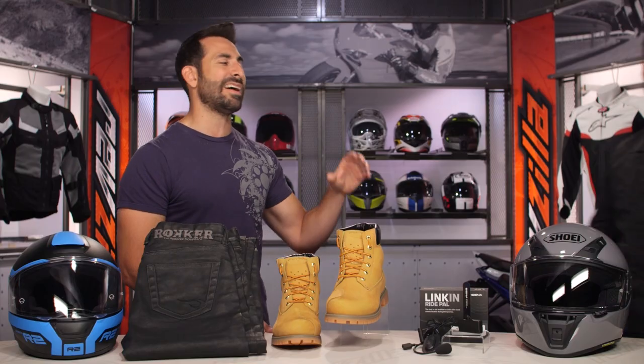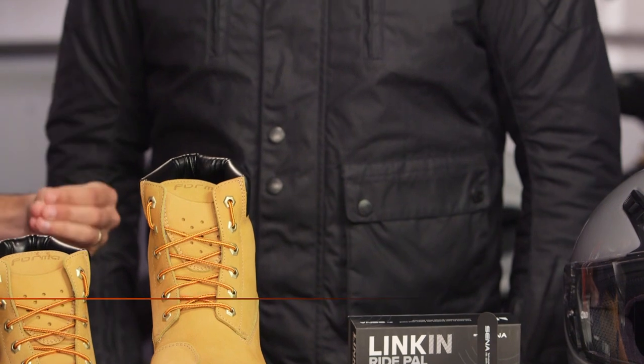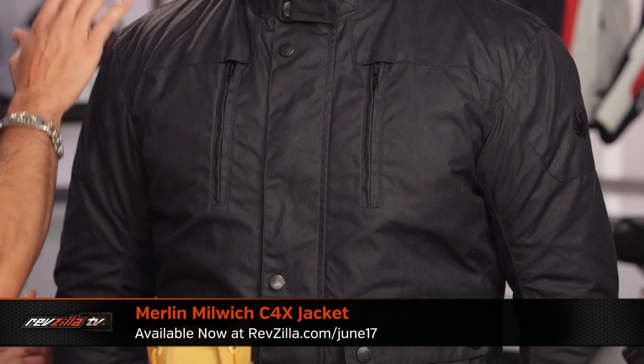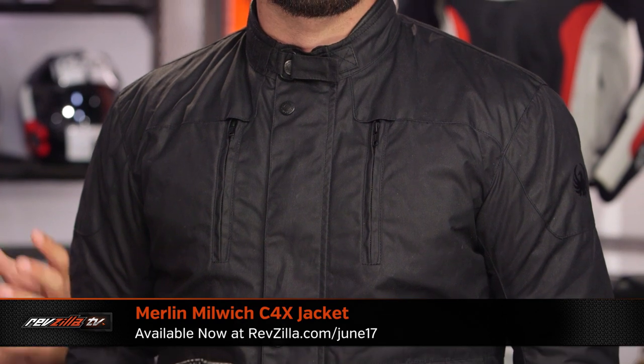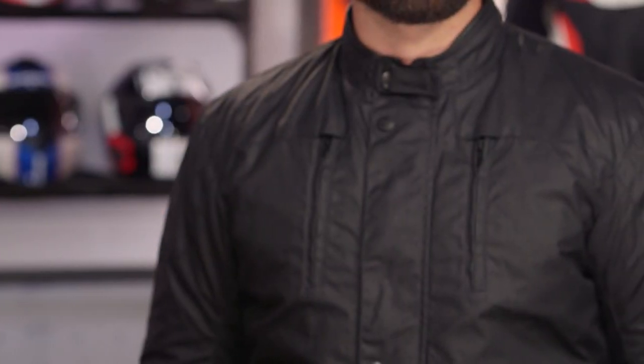And last up, I have Merlin finally launching, coming to the stock. Our staple product here that we're showcasing is the Merlin Milwich C4X. And what's special about the Merlin Milwich C4X is that it's using a mixture of Halley Stevenson's waxed cotton integrated with a nylon poly, which actually gives it a better abrasion resistance. And it also carries a higher slide resistance by using the C4X material.